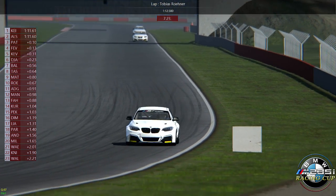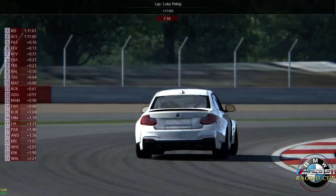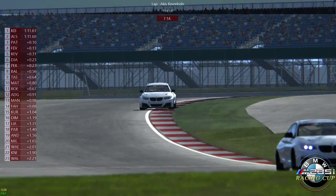Air temperature 26 degrees Celsius, track temperature 32 degrees Celsius, and of course we have a 28 lap race. We should expect these cars to finish it on one tank of gas.